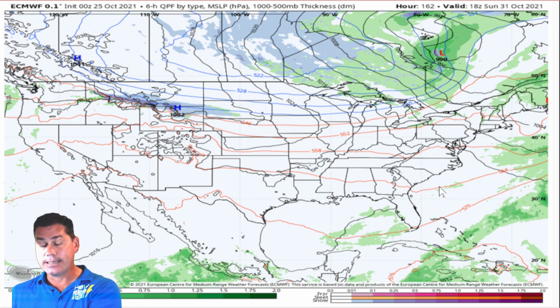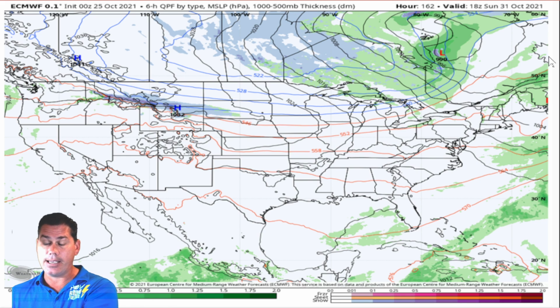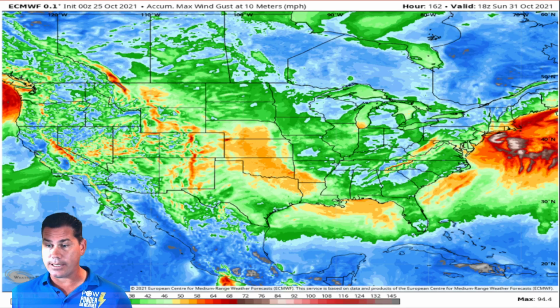And then as we get into your Halloween, all this finally clears out and we could be high and dry before your Halloween. So for your Halloween, it actually looks pretty nice across a good chunk of the country. So it'd be great trick-or-treating weather that's coming up for a Halloween time frame.